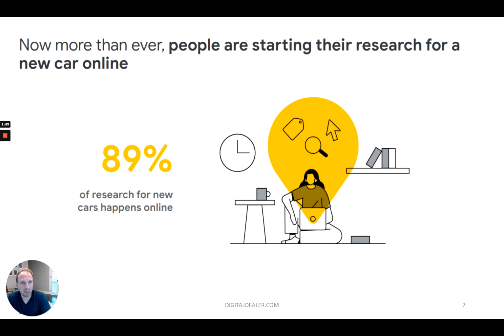Industry trends. So now more than ever, people are starting their research for a new car online. This should come as no surprise to you guys, but of course, the pandemic jump-started all of this. Right now, as of this study, which was from 6 months ago, 89% of research for new cars happens online. So of course, you still have the 11% who don't do it online, but as you can see, the majority do. And I think that number will reach very close to 100 in the coming years.